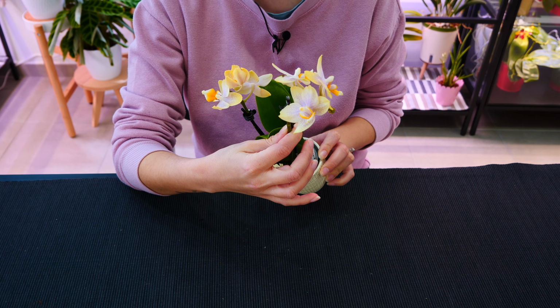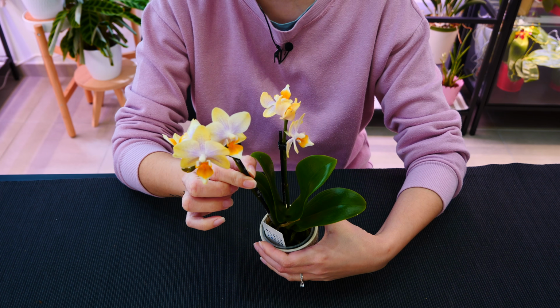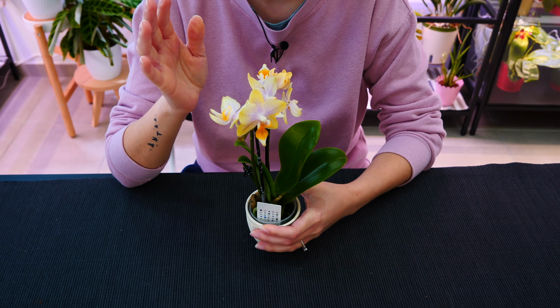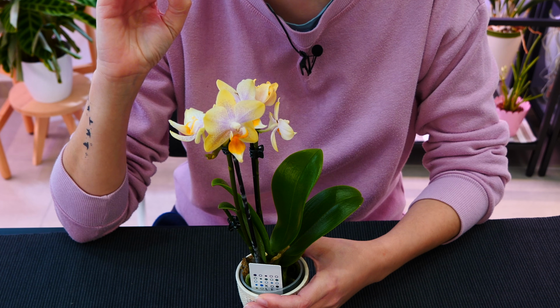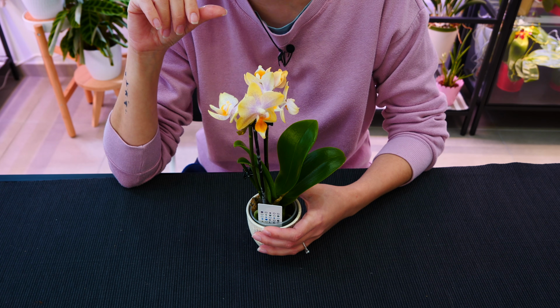Okay, next up, the only non-pinky purpley mini Phalaenopsis that I could find. This one is a beautiful yellow. Oh, it actually has pink. It has some pink dots on the flowers, but it's mainly yellow. No worries, the grow lights actually emphasize the yellow as well. I'm looking at the Happy Holiday, she looks beautiful. I'm going to show you what I'm looking at.